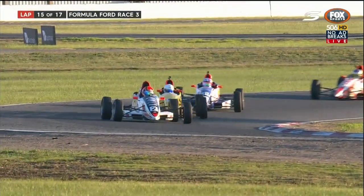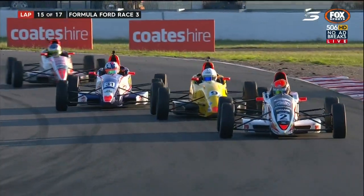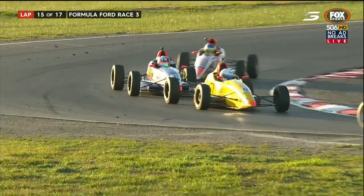Adrian Lazaro set his own fastest lap of the race on the previous lap. Hunter McElroy's down the inside now. He's been wanting to do this for a couple of laps. He needs to hang tough now. Oh, great racing. Tries to switch back here around the gum tree.